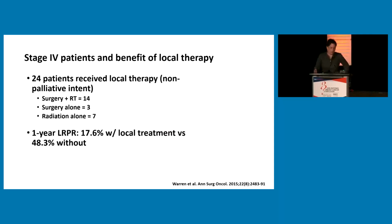And then when we took patients who did or did not have local therapy, there was a marked difference in the chance of local regional recurrence or progression. Most of the time that was surgery and radiation, but a few patients received surgery alone or radiation alone. And there was a 48 versus 18% difference in the risk of local regional recurrence or progression. Now again, just as Dr. Lucci pointed out, there is almost certainly bias here in that patients who are doing better are more likely to undergo local therapy.